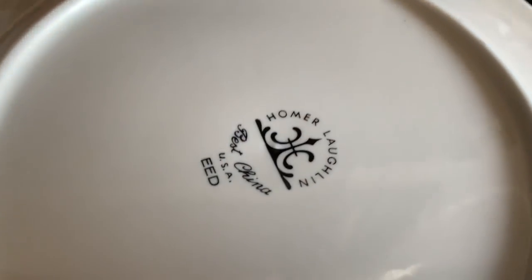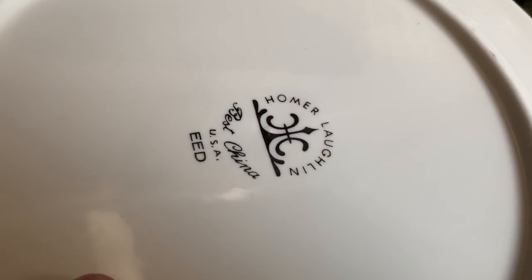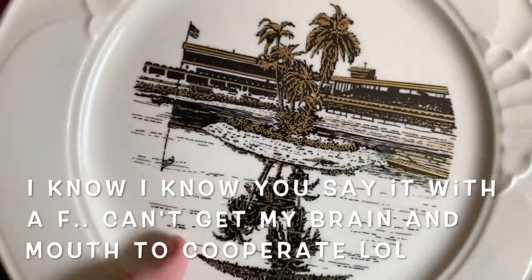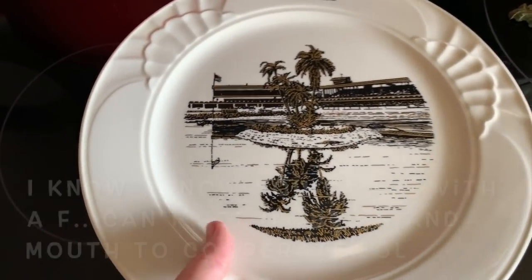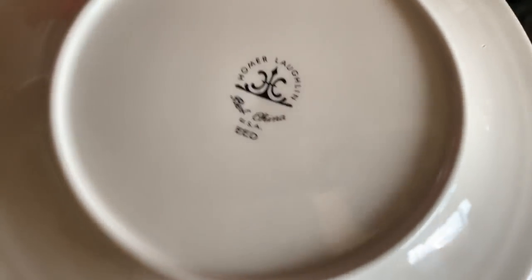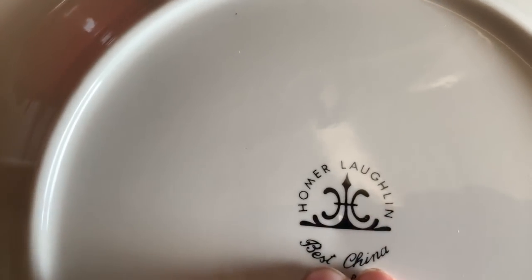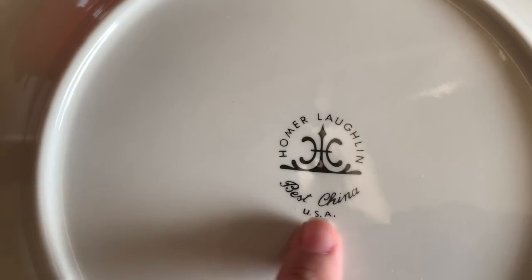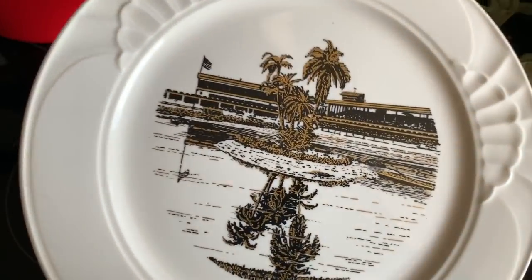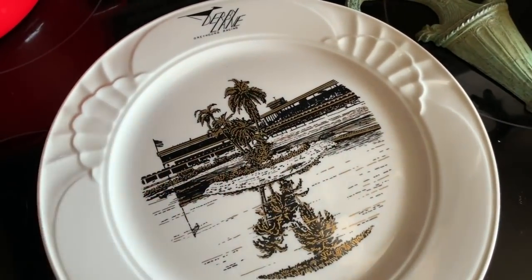It's actually a Homer Laughlin plate, and that marking, that Homer Laughlin best china, how that's shaped right there, dates it. Even though I was like, this is like a restaurant ware type, I don't know, but it supposedly dates it to 1990. But let me tell you something here, though. This here, Homer Laughlin, but that part says it's 1990. This wasn't included in the information about the markings. So if you guys know better, maybe let me know. But that's what I could find on that. I couldn't find another Derby Lane plate.